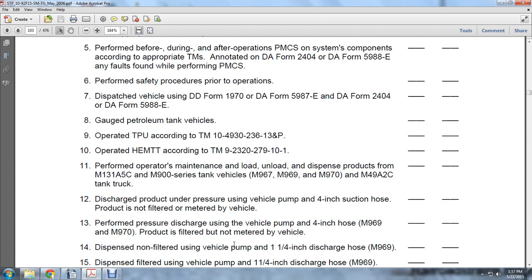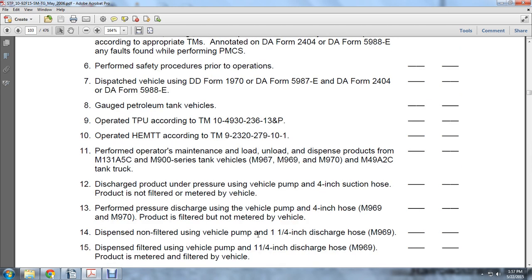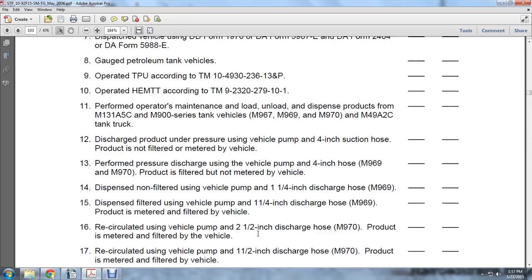Discharge product using the pressure of the vehicle pump through the 4-inch suction hose. The product is not filtered or metered in the vehicle before pressuring discharge of the vehicle pump. With the 4-inch hose of the M969, M970, the product is filtered and not metered in the vehicle. Dispense unfiltered using the vehicle pump with the 1 1/4-inch discharge hose of the M969. Dispensing filtered using the vehicle pump with the 1 1/4-inch discharge of the M969, the product is metered and filtered in the vehicle.